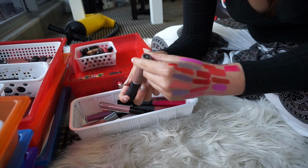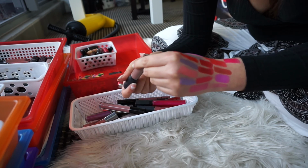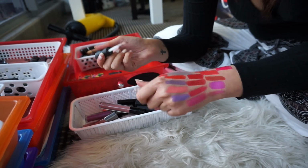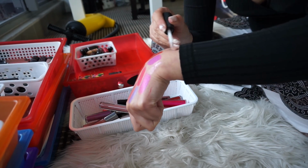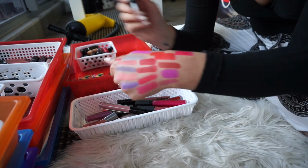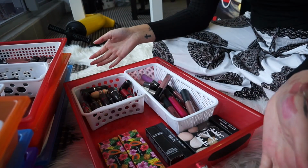And then I've also got this one here. This is a mineralized glass from MAC, and it's called In The Zone. And this came out with their Future collection. But I really like this just because it's like a bronzy colour with heaps of iridescent to it. And that is the last glass done.